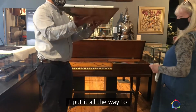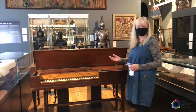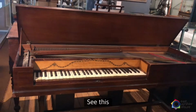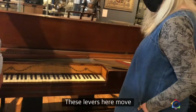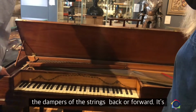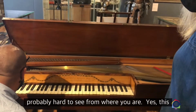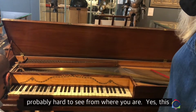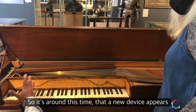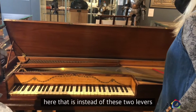Can you put it all the way to the side? See this lever here, it moves the dampers of the strings back or forward. It's probably hard to see from where you are, but yeah, this is kind of like a mute. So it's around this time that a little device appears here that is instead of these two levers.